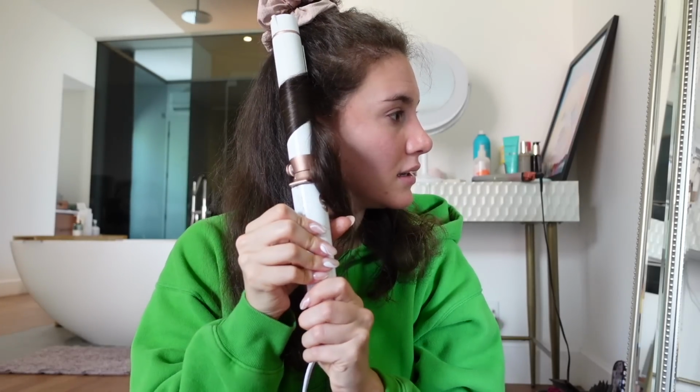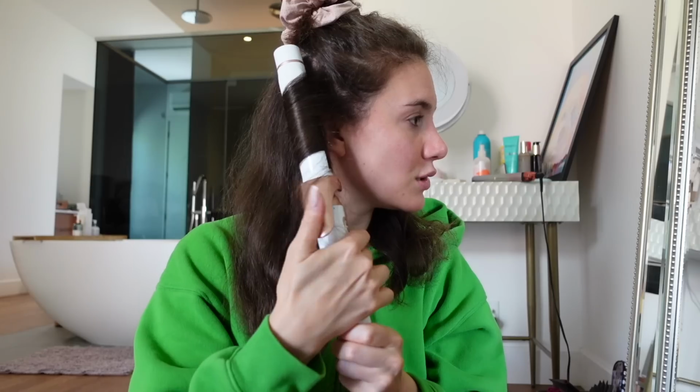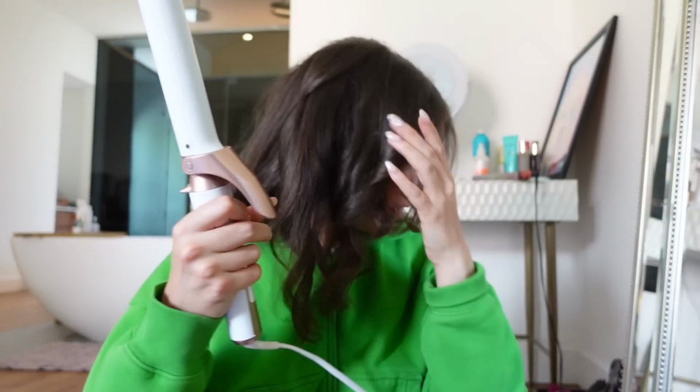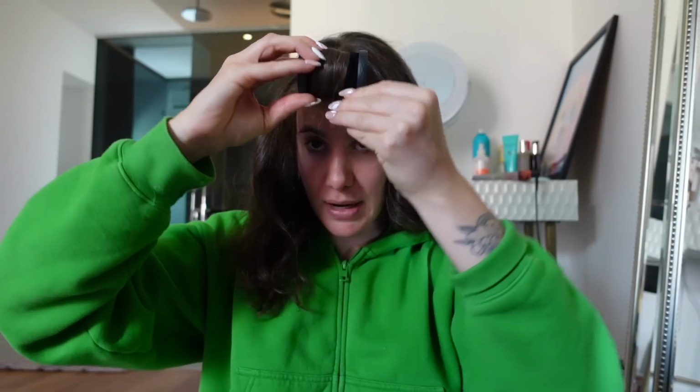I also take pretty thick sections, probably about 1.5 inches. I clamp the hair, twist, go down, twist, go down, twist, go down, twist, and then I let it sit, and then I kind of untwist it like that. After I'm done curling all of my hair, I will take my front pieces and I basically run heat over them really quickly just to get them hot. And then I take a roller and I roll it backwards to give me a nice swoop, because I find this is really the best way to get my front pieces to look good.